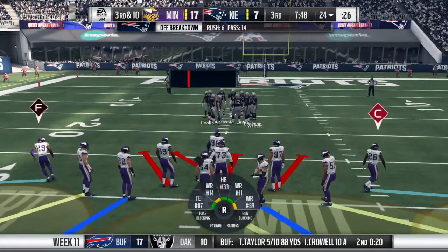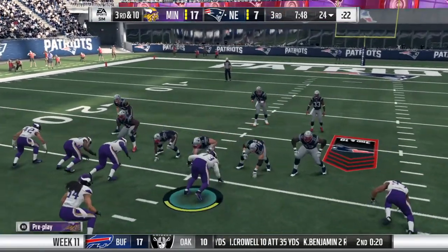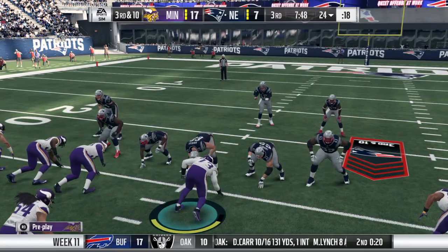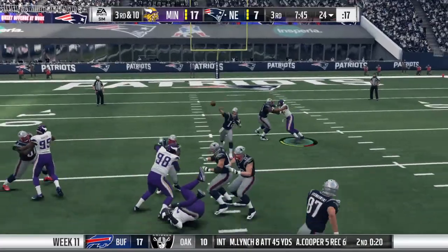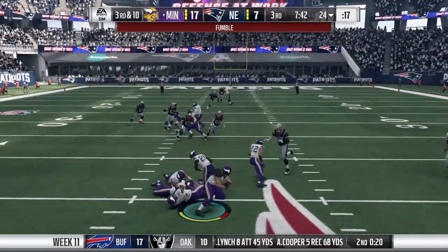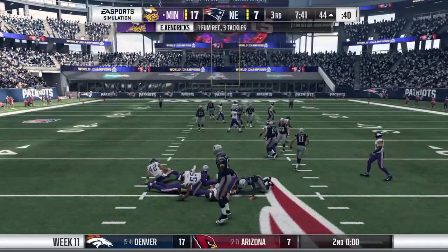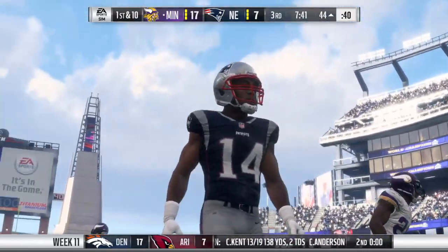New England on 3rd down. Just 1 for 3 thus far. This is 3rd and 10. Throwing is Brady on third down. This is caught. It's Cooks. Now the ball comes loose, and the Vikings pick up the football. And they'll take over inside the 45 at the 44-yard line.